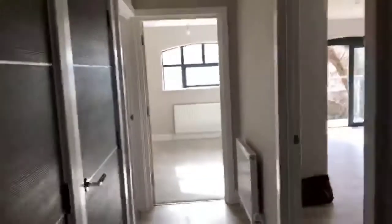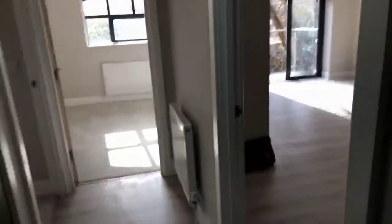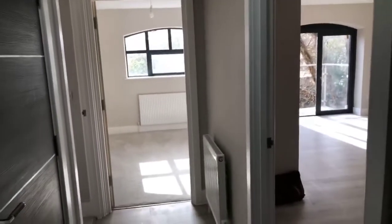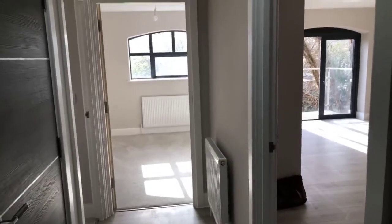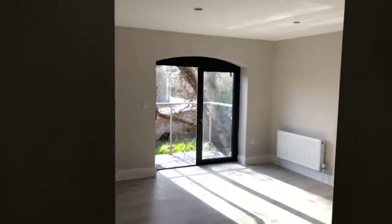Just about to walk through the front door. Now, I will mention before we go through, this property is under construction still, so there are a few things to finish here and there, so please don't be worried if you see any holes or anything like that. There's nothing to fear. What I'll do is I'll start with the main living area.